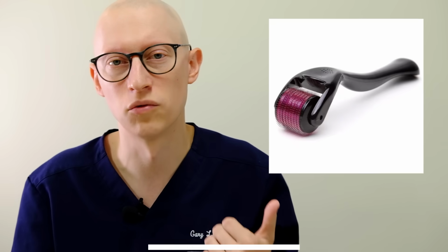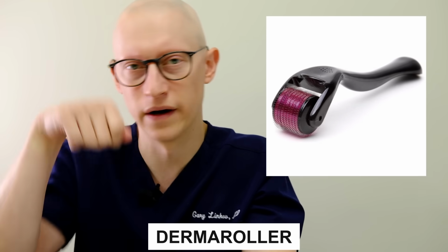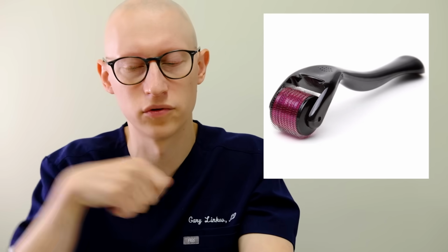So the more standard ways of doing it are with derma rollers. Basically, it's a device that's passed back and forth in multiple directions, and it produces these little micro punctures at the skin surface. The problem with the derma roller is that it can actually break the strands of hair.